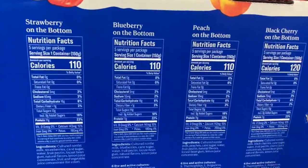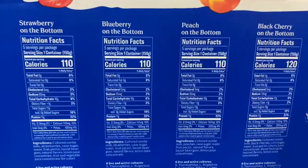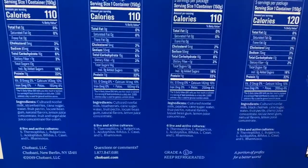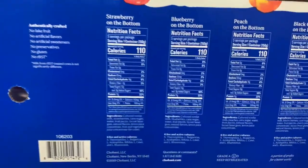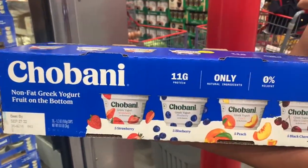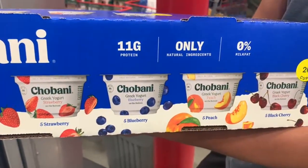So here are the nutrition facts. They break it down per flavor, so anywhere between 110 to 120 calories, 0 grams of fat. It is non-fat yogurt, 16 grams or 17 grams of carbs, and about, I think it's 11 grams of protein as well. So it's a nice protein source. There's the ingredients list once again, and you do get 5 yogurts of each different flavor.